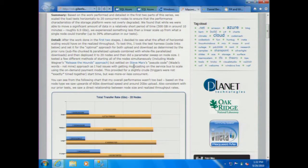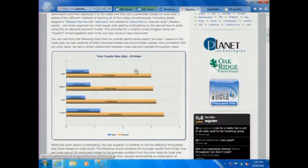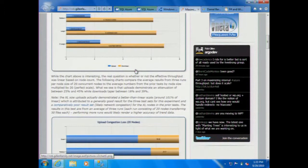you in here. He says something about your pseudocode. Oh, look at this. For releasing the hounds. Steve Marx's pseudocode. Wade's words, not mine. This is because I gave Wade a hard time because he called it pseudocode, but it's his actual working code. So I left a comment and I was just like, Wade, what are you talking about? What don't you like about my code? So that's what I think this little pseudocode in quotes is sort of an acknowledgement of that. Yeah. So Wade the Claw Wegner had a release the hounds approach, which used the service bus, and you had a blob storage file approach. But anyhow, go read this post. There's tons of detail in here, and we're looking forward to the next 8 parts.